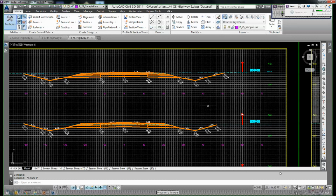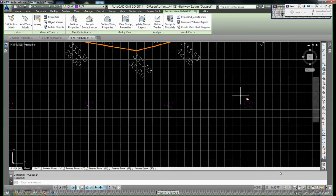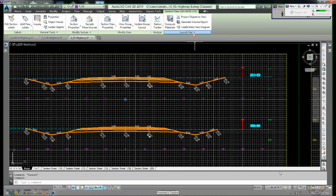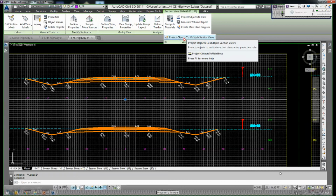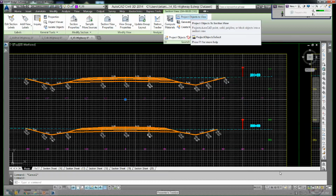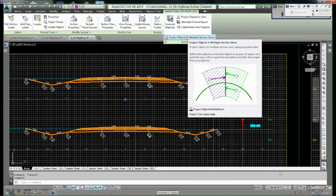And the way we do this is you go pick on a section view, and it's kind of hidden. Go up to the contextual ribbon, and then here you have project objects to multiple section views. This is the more powerful one. You have project objects to view, but if you can, try to use this one because it'll grab every feature line you want, push it to every section view at the same time. Again, we don't want to do section by section type work. So project objects to multiple section views.